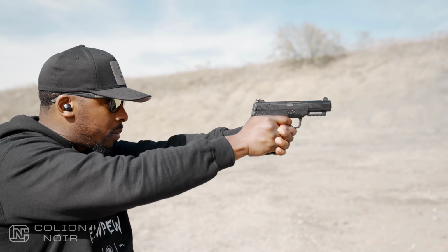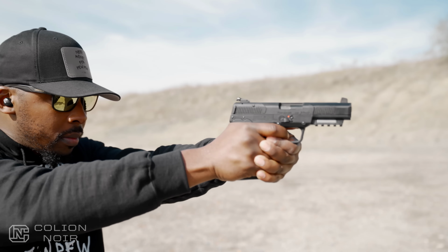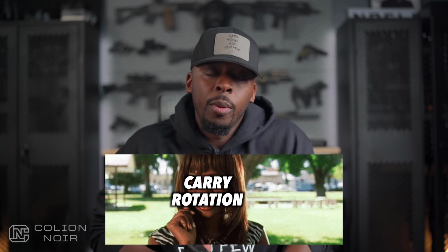You see, the FN57 is my favorite handgun that shoots the 5.7 by 28 millimeter round, with the Ruger 57 being a very close second. For as long as I've had my FN57, I've flirted with the idea of making it part of my carry rotation, but never really pulled the trigger.